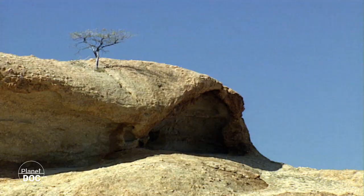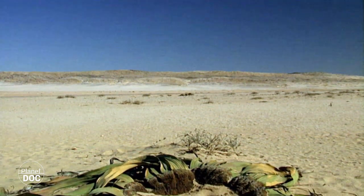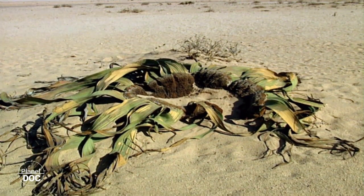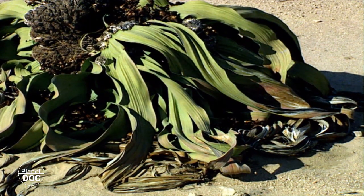However, not all plants have had to give up their leaves. In fact, on the sandy plains in the north and the east, we find the plant with the longest leaves in the world. The welwitschia has just 2 leaves which grow continuously throughout its life and can reach 18 meters in length.